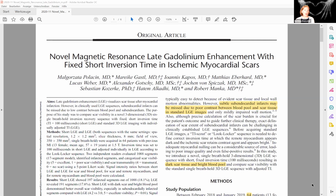The first paper is by one of my new colleagues in Zurich, Malgorzata Polacin. The paper is titled Novel Magnetic Resonance Late Gadolinium Enhancement with Fixed Short Inversion Time in Ischemic Myocardial Scars. So Malgorzata, please tell us something about your paper.